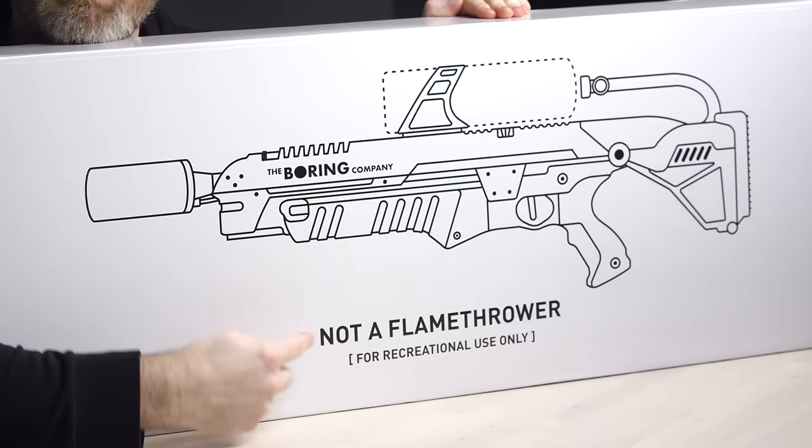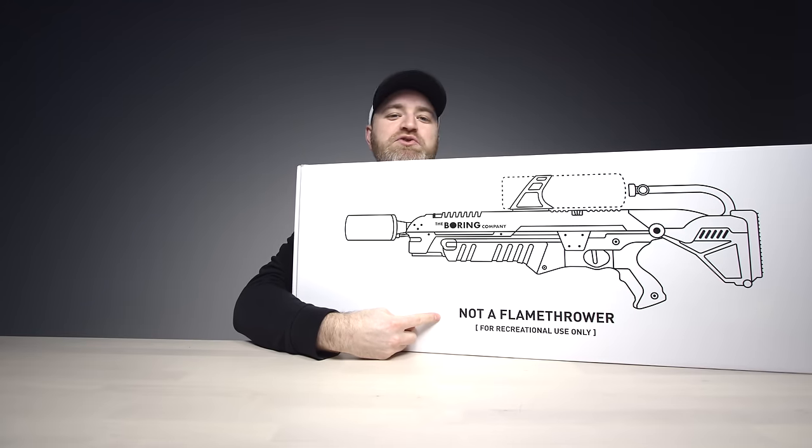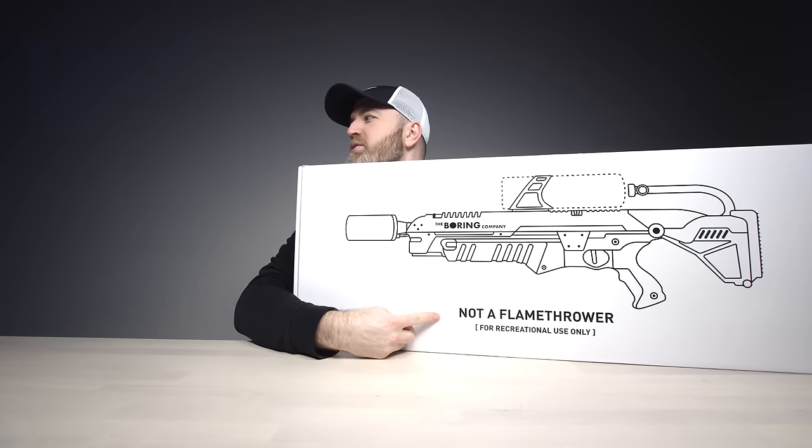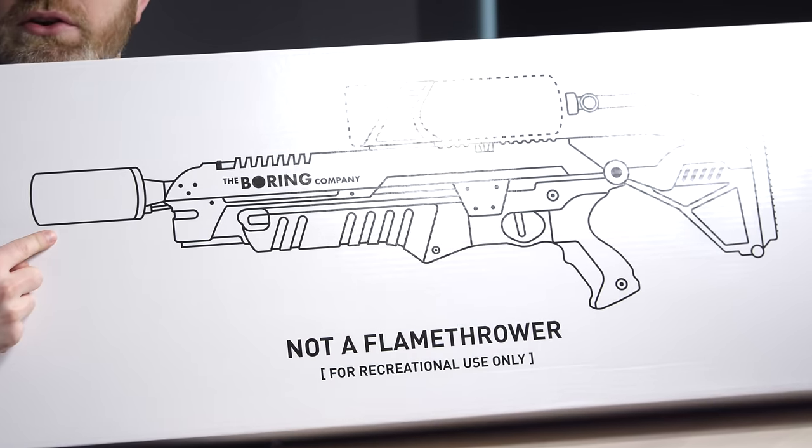Not a flamethrower. Now, apparently, they decided to call it this because of shipping restrictions on actual flamethrowers. So instead, just come right out and say it. It's not a flamethrower. It sort of looks like a super soaker.